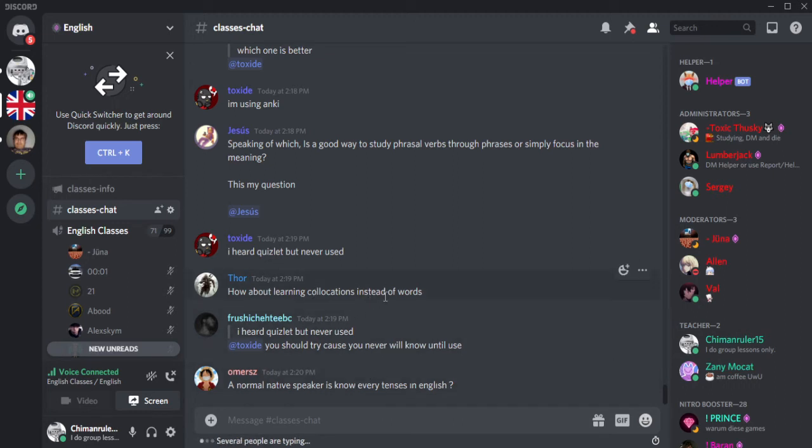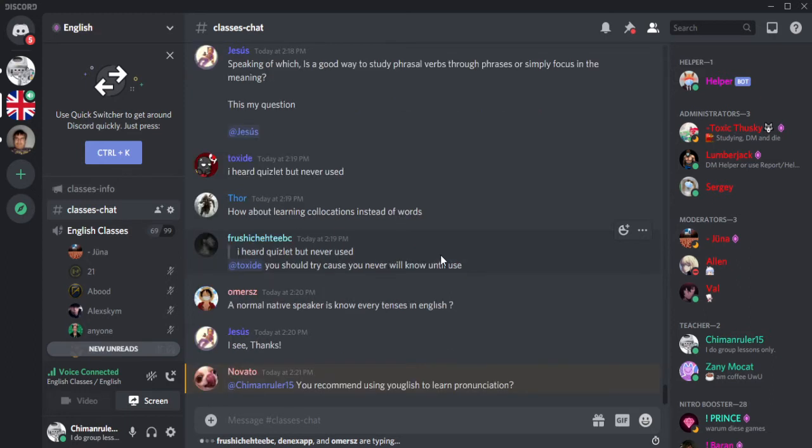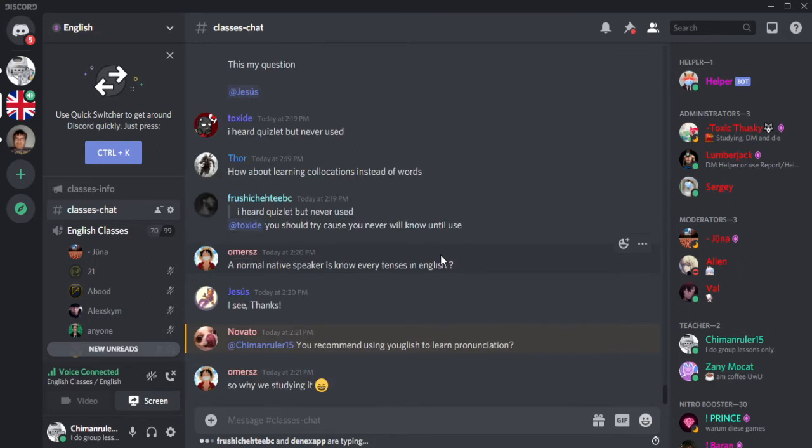Let's see. How about learning collocations instead of words? Yeah, that's basically what I was saying earlier. Does a normal native speaker know every tense? No, not even close. Some do, but not all of them. In fact, most don't even know about the grammar of their language. A year ago, I didn't even understand what the present perfect continuous was. I was like, what's that? And some non-native was mentioning how he learned that grammar from playing games. And I thought, oh, so that's what it's called. So we natives don't exactly know everything there is to know about our language. We may know how to use these features, but we don't exactly know about them, if that makes sense. So why are you studying it?